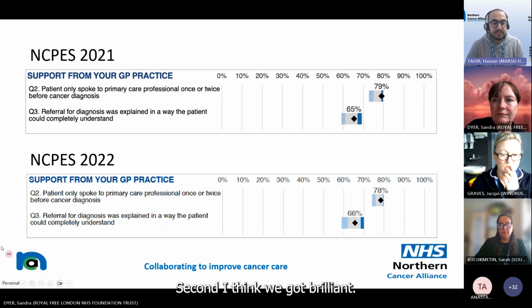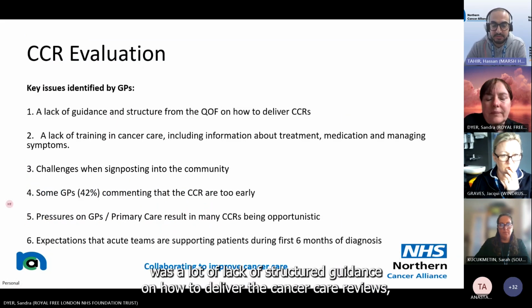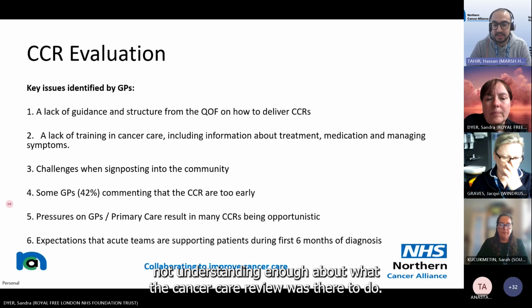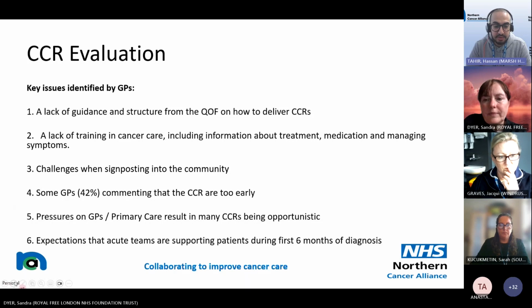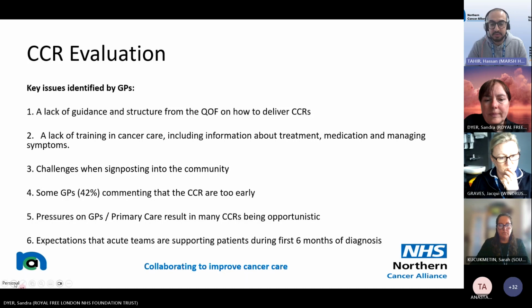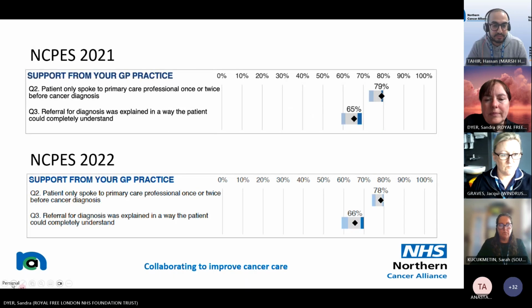So the evaluation showed really a lot of lack of structure and guidance from corporate on how to deliver the cancer care reviews, poor training, and generally not understanding enough as to what the cancer care review was there to do. A lot of people felt that the cancer care reviews were too early, and others felt that actually they were just too opportunistic, not happening at the right time or giving the right information to patients.